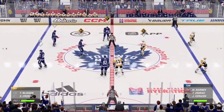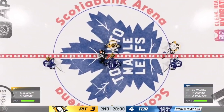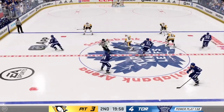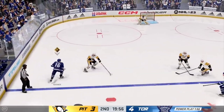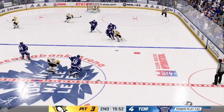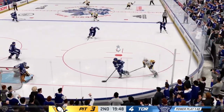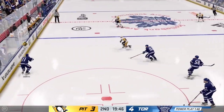Both teams back on the ice. They're lined up, and period number two is about ready to go. The Leafs go right back at it on the power play here and win the draw to start the frame. Grabs the puck and moves on out here with this man advantage.